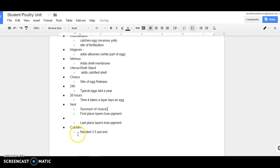Cloaca. And that'll be the first place that loses pigment, showing that your chicken's really laying good eggs, or laying a lot of eggs, every 26 hours or even less. In some of our Leghorns, we can get more than 240.